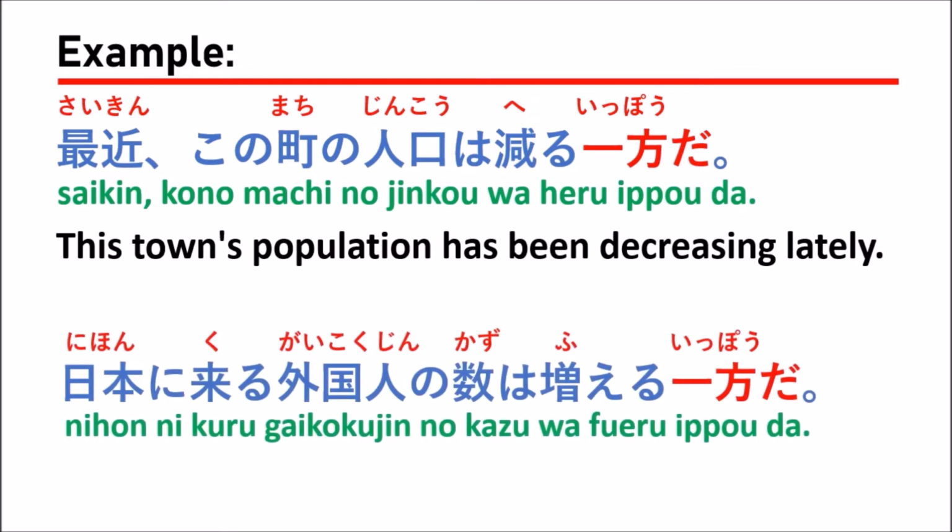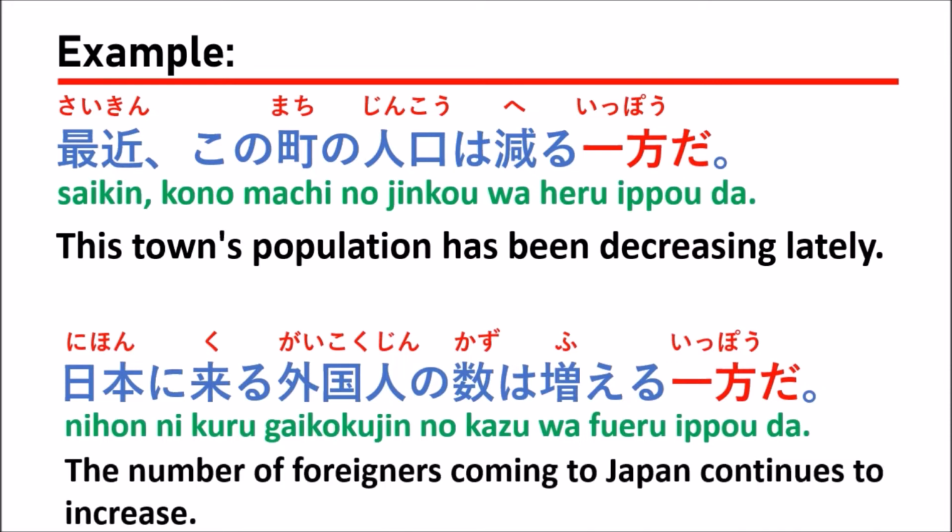The next example. 日本に来る外国人の数は増える一方だ。Which means the number of foreigners coming to Japan continues to increase.